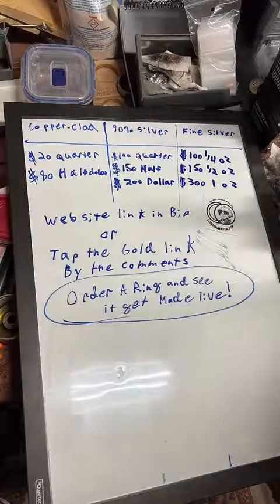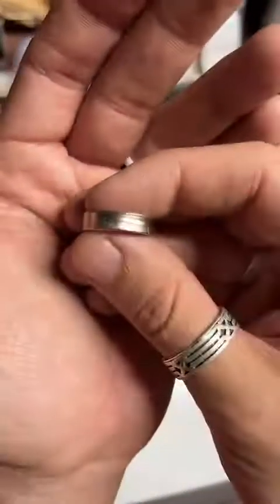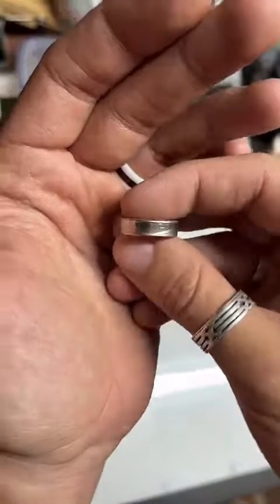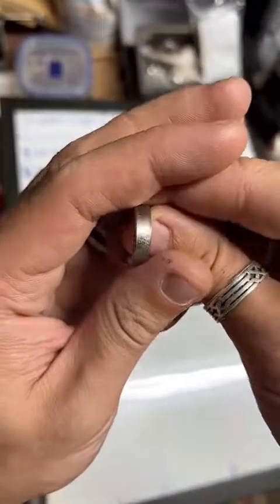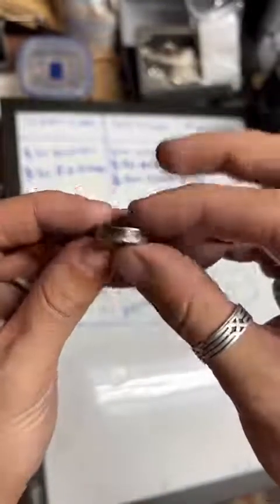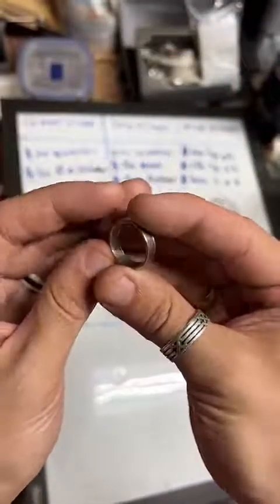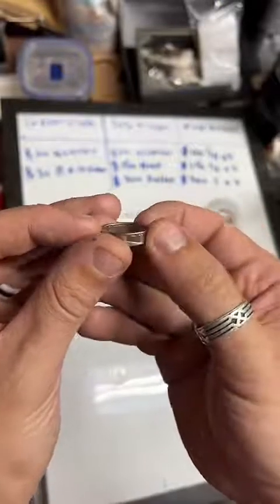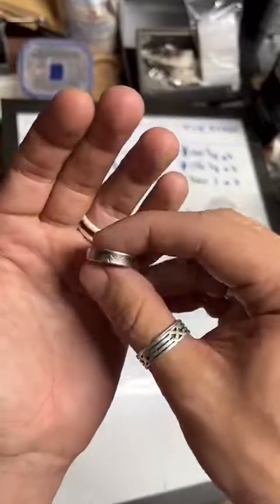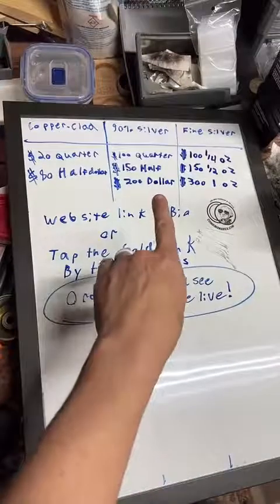And one of my more popular kinds of rings would be the quarter. So this is the 2022 quarter. Got a whole new design on the front and the back. And see here, you've got In God We Trust all the way on the side of the ring. Liberty across the top, and the year right there. Got quarter dollar on the inside and United States of America right there. These are pretty cool. We've got all 50 states and quarters, copper clad and 90% silver.